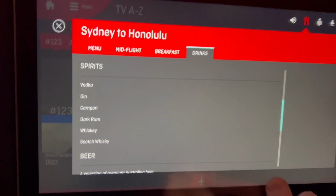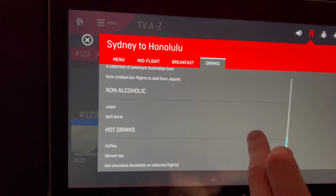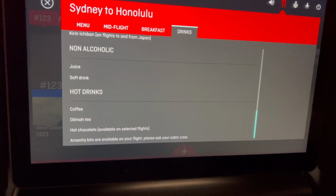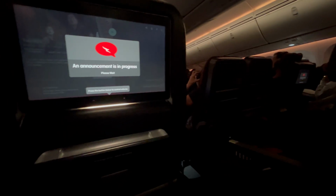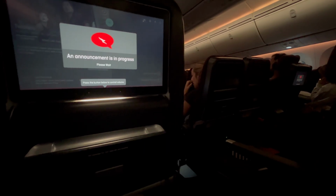Then for drinks, you got the usual international range of drinks on Qantas: beers, wines, soft drinks, hot beverages, tea, coffee, juices, you name it. Pretty good range overall. Even looked like on this flight you can even ask for an amenity kit, which is pretty cool for economy class.